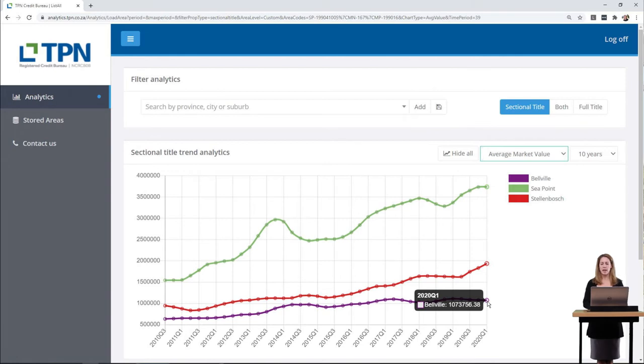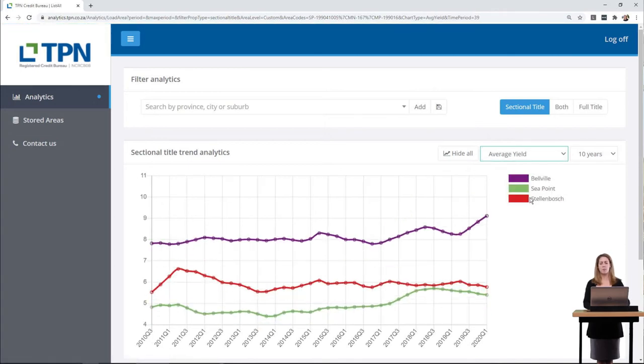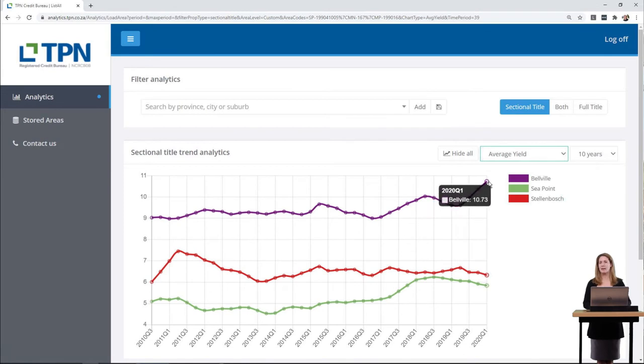So we're having a look at our market value. We're going to have a look at our average rent. And we can see that our Bellville properties are achieving pretty similar rents to our Stellenbosch properties on average. And yet Stellenbosch properties were sitting at nearly 2 million rand and Bellville properties only at 1 million rand. And so no surprises then in terms of our average yield. Our Bellville properties achieving nearly 11%, 10.73%.